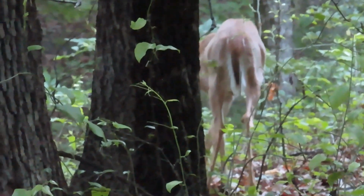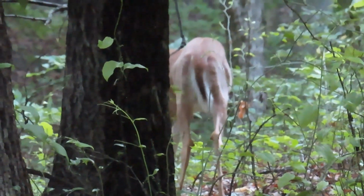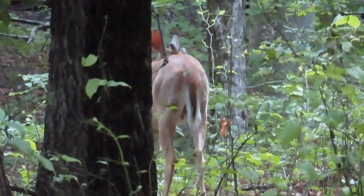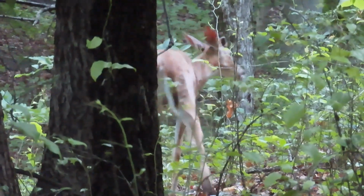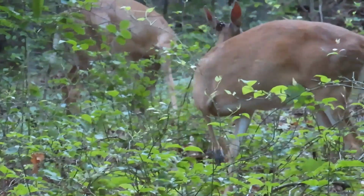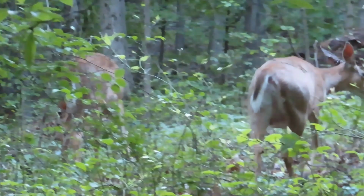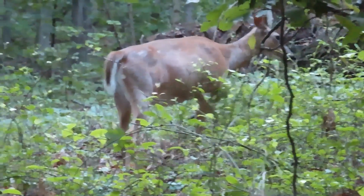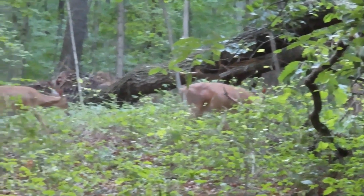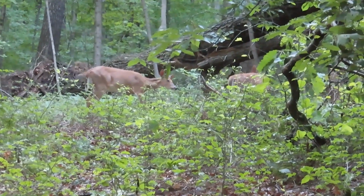I think this young buck is usually with a doe. I think he was a twin, and the doe is his sister. She's probably in the area. There's his sister. Now they're together. They've been hanging out in this area.